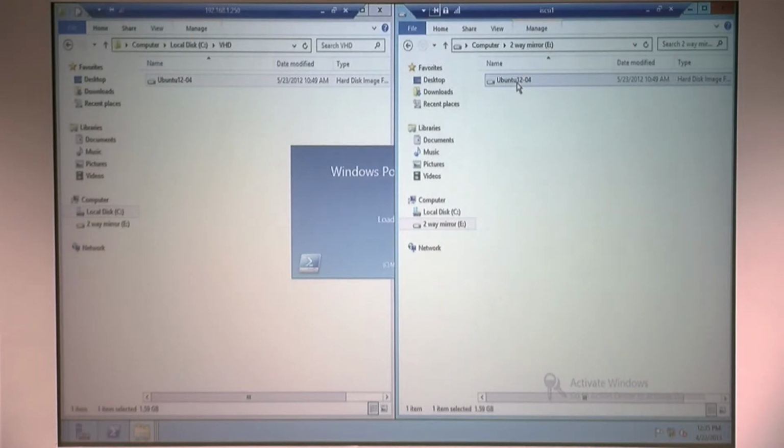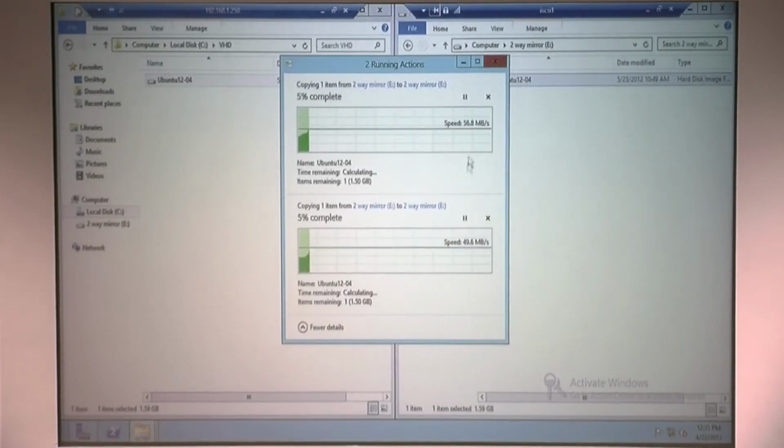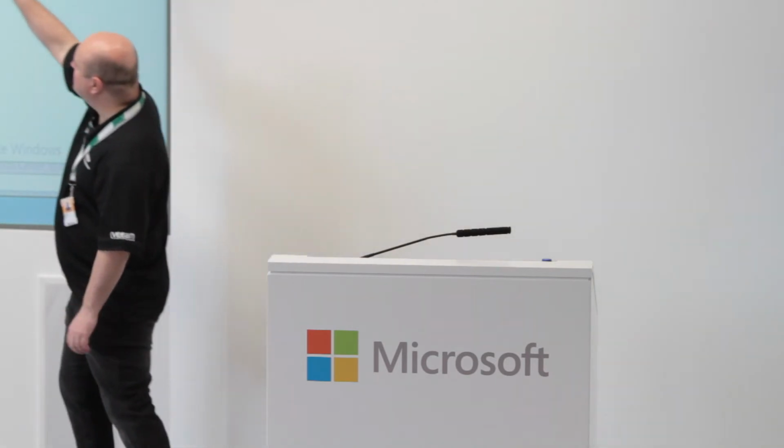So I got that file there, and I'm going to copy it twice. I love this new file copy tool. So if I want, I can actually pause one of these copies and let the other one go ahead, and then re-look at it again. And I can see what sort of throughput I'm getting on my storage.